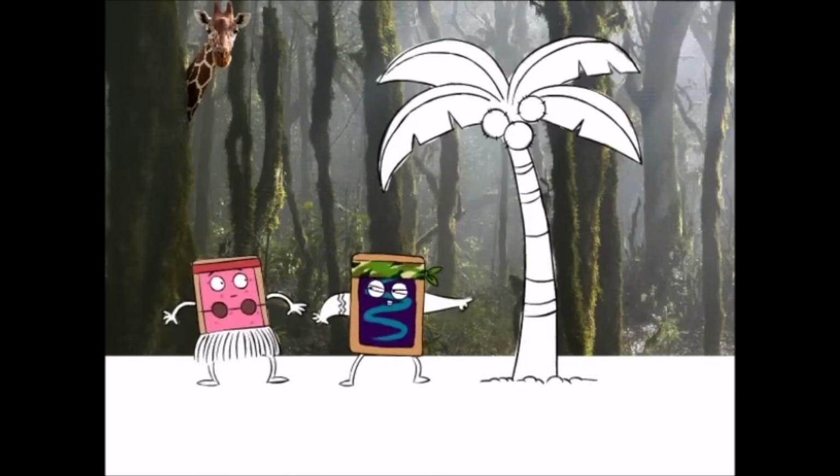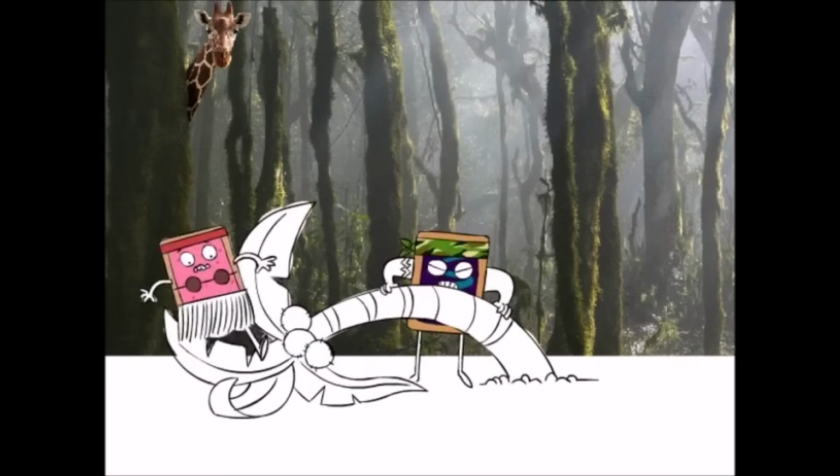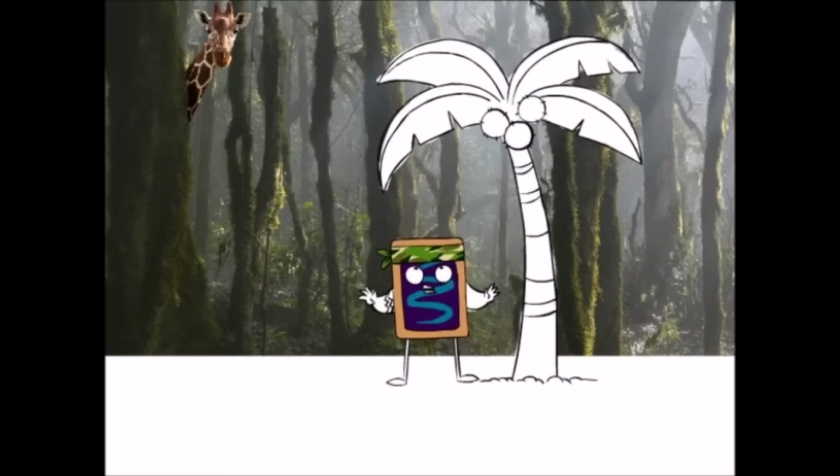Let's use this tree. I'll catapult you up. Then you can get its attention. She's gonna make it!